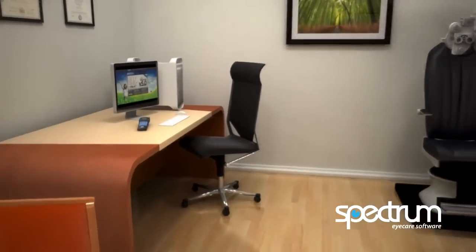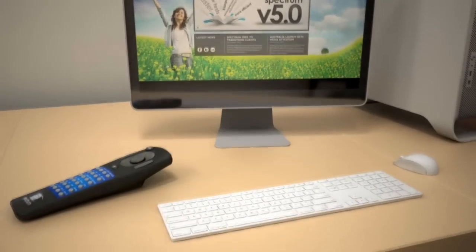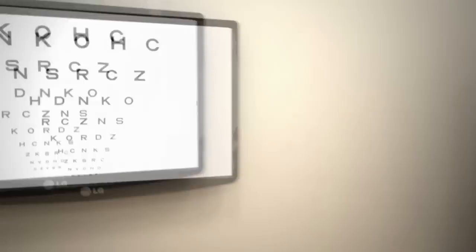In the future, all optometrists will be using a digital system. One cannot fight technology. The question is, will they be using an inferior system or will they be using Spectrum?